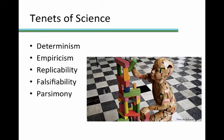So there you have it. These five principles, determinism, empiricism, replicability, falsifiability, and parsimony, all help to guide science as an unbiased and verifiable way of knowing.